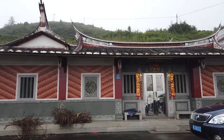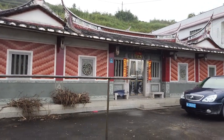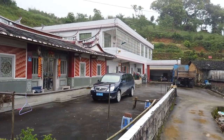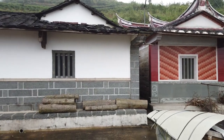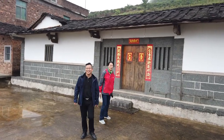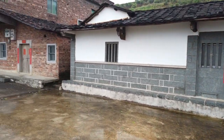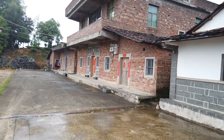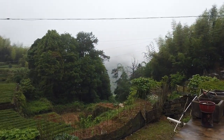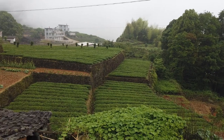So we made a pit stop at the producer's original home, he is originally from Xiping. And so this is their original homestead. He has three brothers, four boys total, and these are their four houses. This one is his. And there's the other one here. And here's the view, although it's somewhat foggy. Misty.